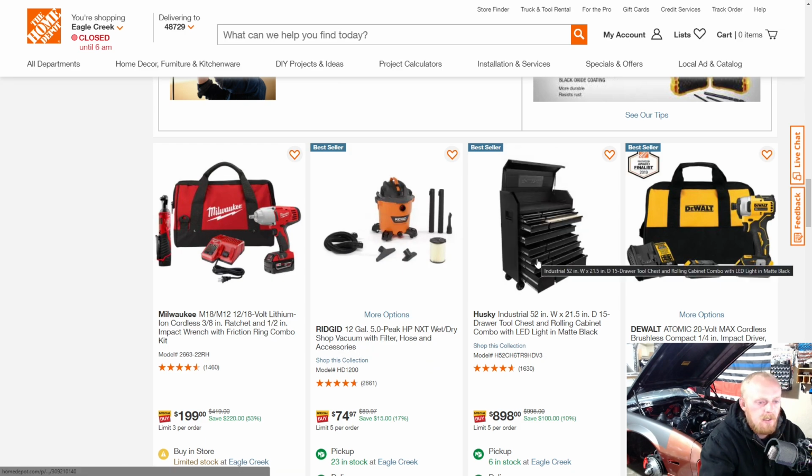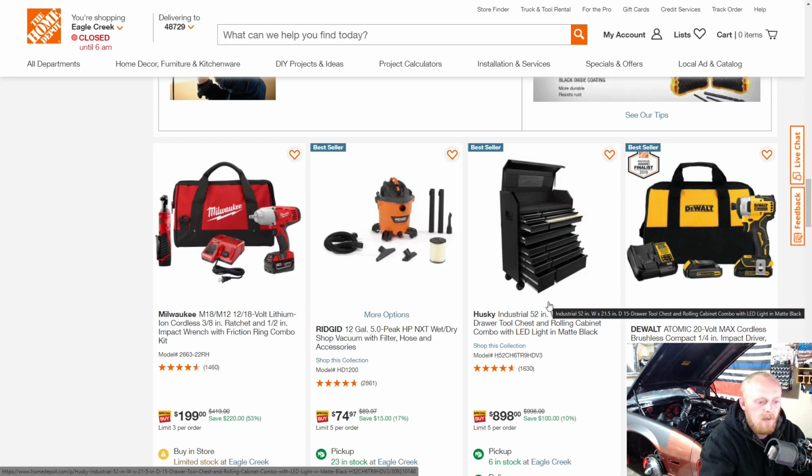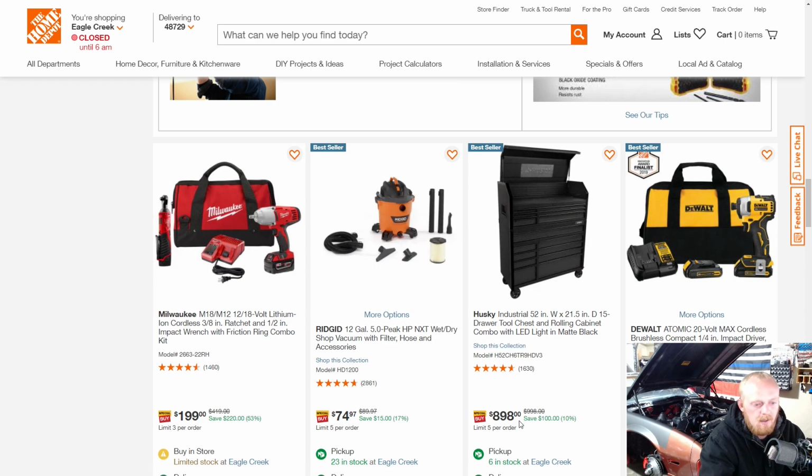Here is the toolbox that I actually have, the 52-inch, and that's actually a little bit more than what I paid for it, but the price has gone up in the last 6 or 7 years. So on sale at $900 down from $1,000. I got mine for the lower $800 at the time, so still, I've been extremely happy with this toolbox.